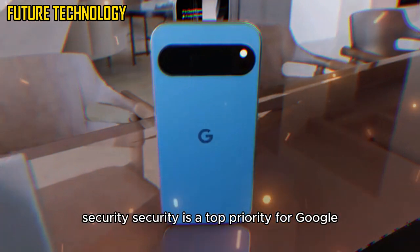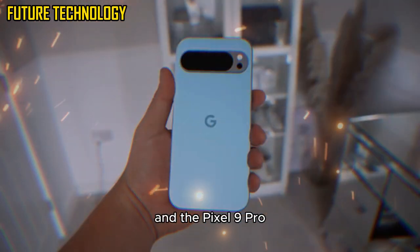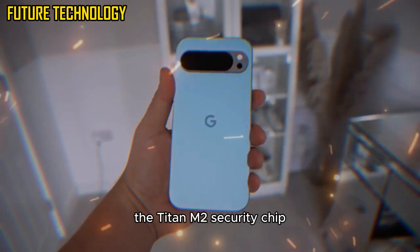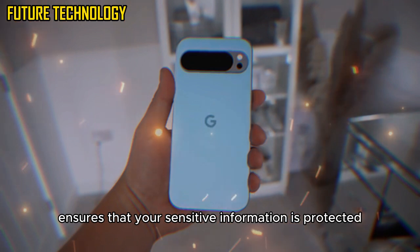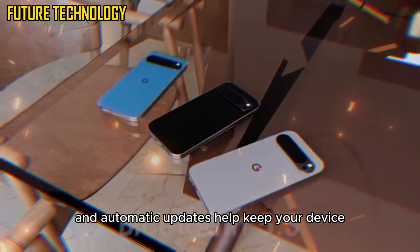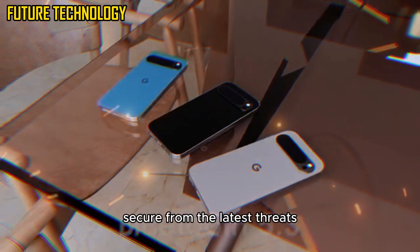Security is a top priority for Google, and the Pixel 9 Pro comes with several features to keep your data safe. The Titan M2 security chip ensures that your sensitive information is protected, while the built-in VPN and automatic updates help keep your device secure from the latest threats.